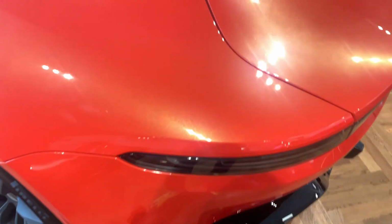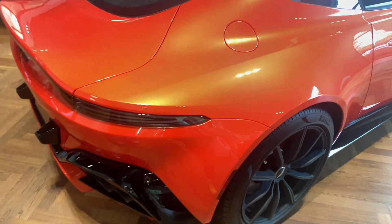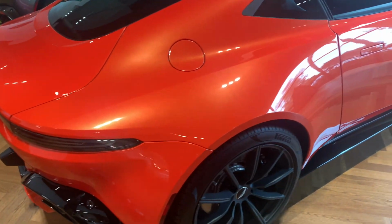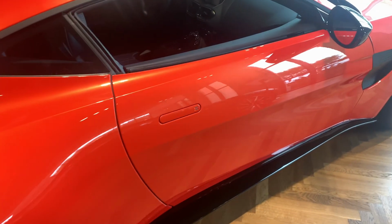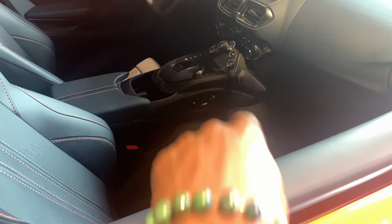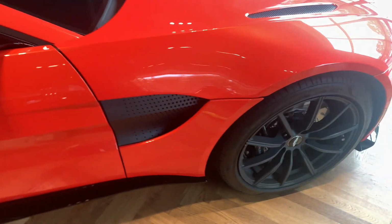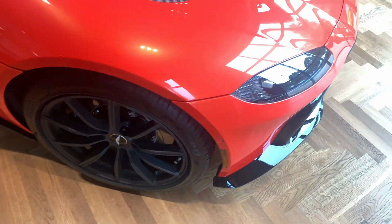Look at this orange. Wow. You see the pearl in the paint? Oh my god. Yo, this camera does not do the paint justice. This is absolutely beautiful. Whew. Look at the gears. Park, reverse, neutral, drive. They don't have a gearbox. They got buttons. I guess that's how you save weight.